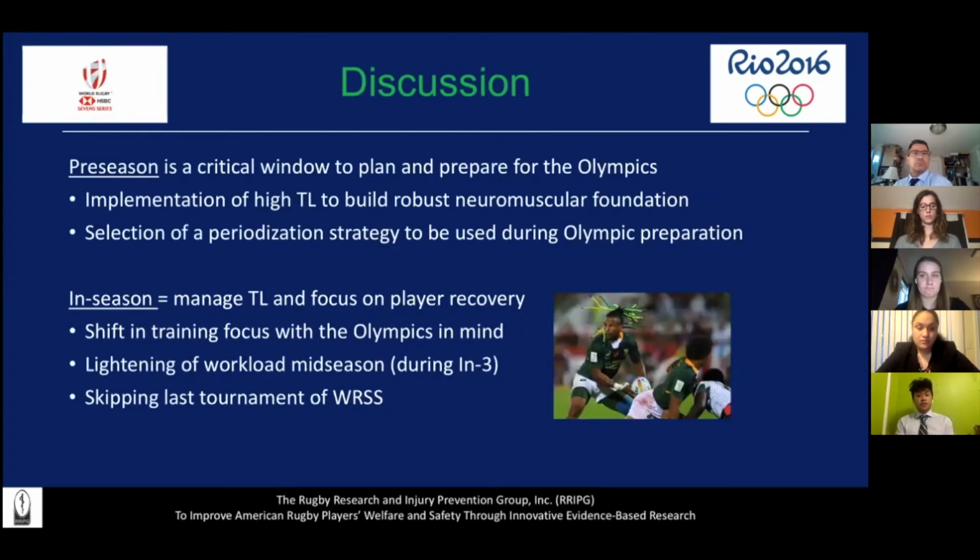So the preseason is a crucial time frame to plan and prepare for the Olympics. The staff implemented a high training load to build a strong neuromuscular base for the players. A study found that the more preseason games a rugby player played in, the lower the likelihood of injury during the competitive season. It was also a time to anticipate the Olympic preparation and the Olympics, and select a periodization strategy to be used during that phase to optimize peak performance levels. In the in-season, there's a shift in training focus with the Olympics in mind.